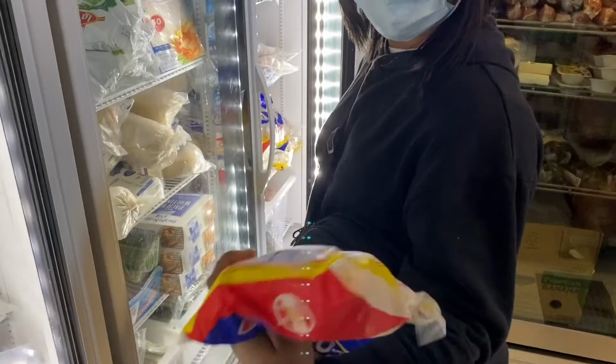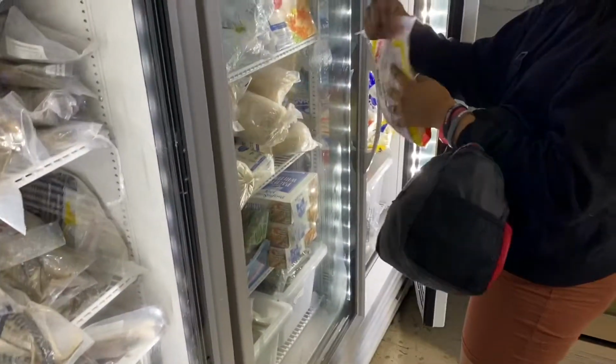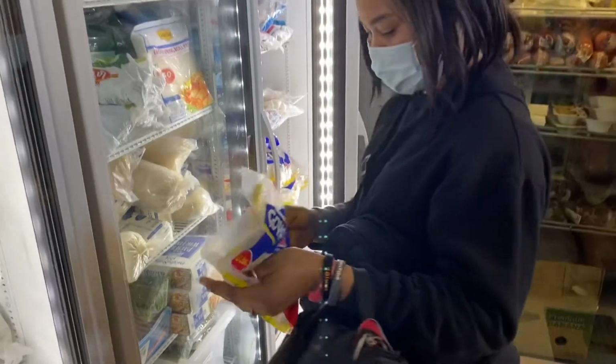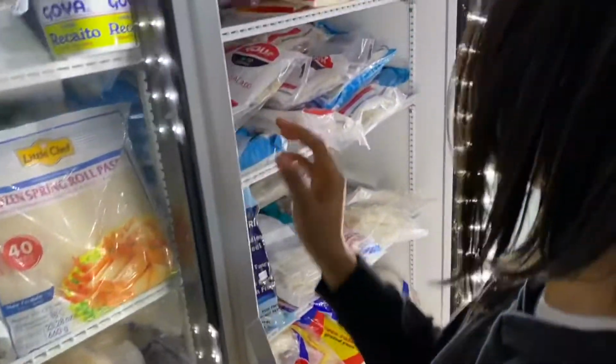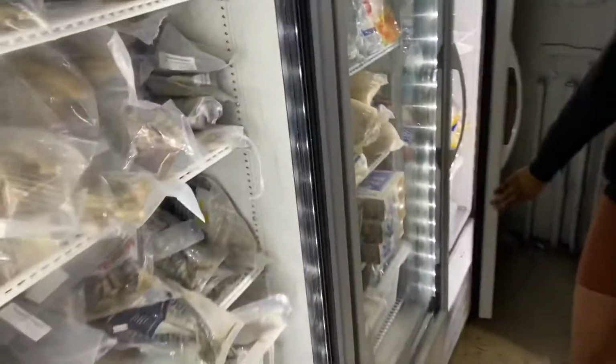Cassava here, all sorts of cassava, the fresh ones. This bag is like one pound and a half. I can't see the price. But yeah, you have all the flour here, all frozen.